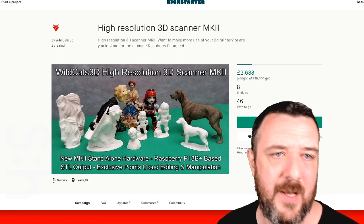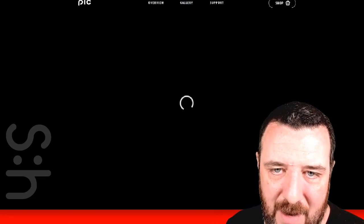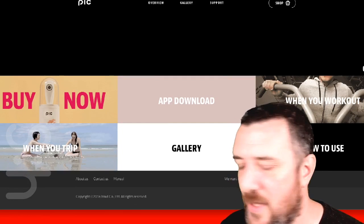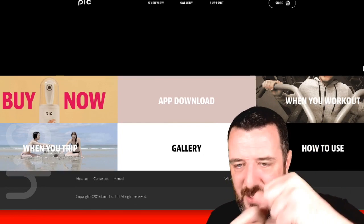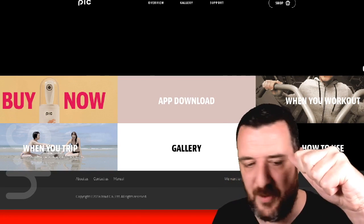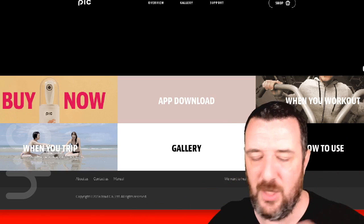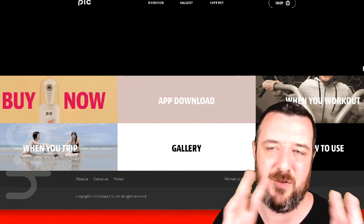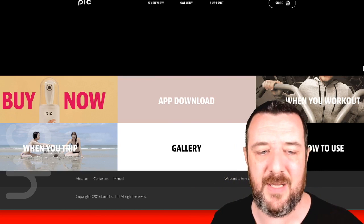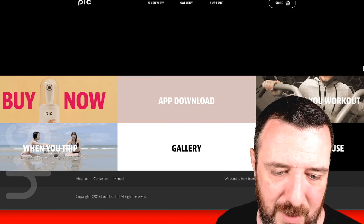Final one today then, the Flex Cam Pick. I had to include this, even though it's going to slow everything down on my machine. This is a little camera called the Pick, and you can wrap it. It's got this weird cable system on the bottom of it, which you can wrap around objects, like some kind of shelving or a bike, or maybe you're in the gym or something. And I don't know if it does video as well. I presume it does, but it takes automated pictures, or I presume you can either tap it or click it to get an image out of it.